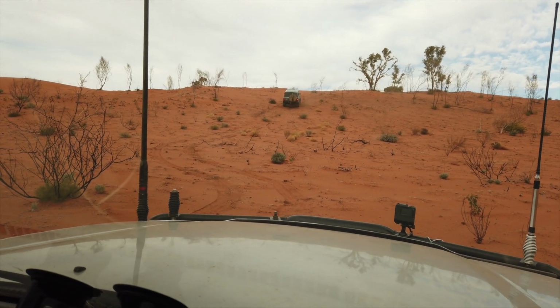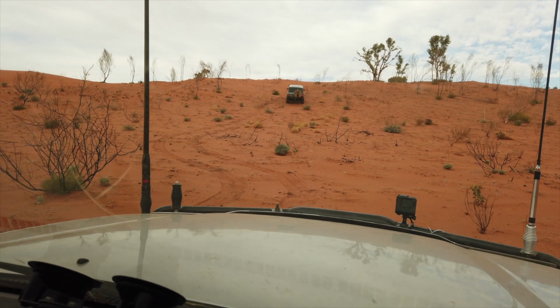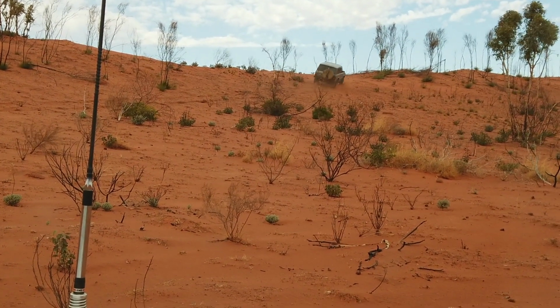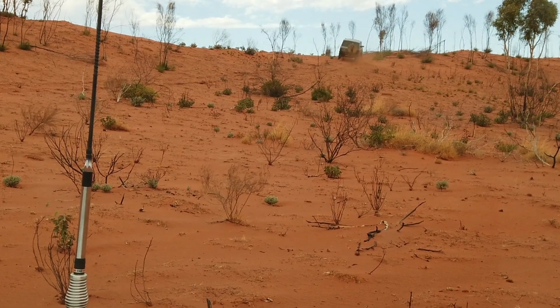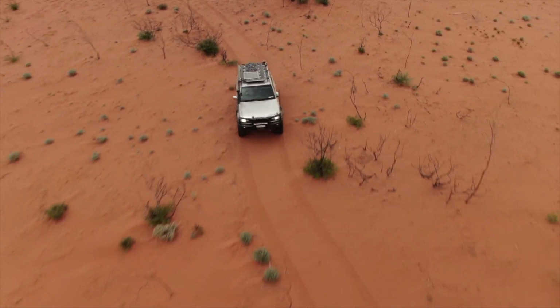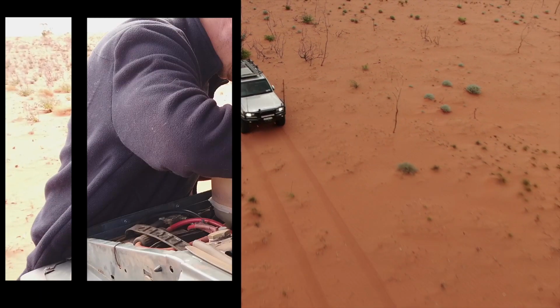I should air down a bit more, at least I do. As the dunes became higher, the sand got softer, especially without tracks, so nothing was compacted. We adjusted our tire pressure again and aired down further to around 18 psi.